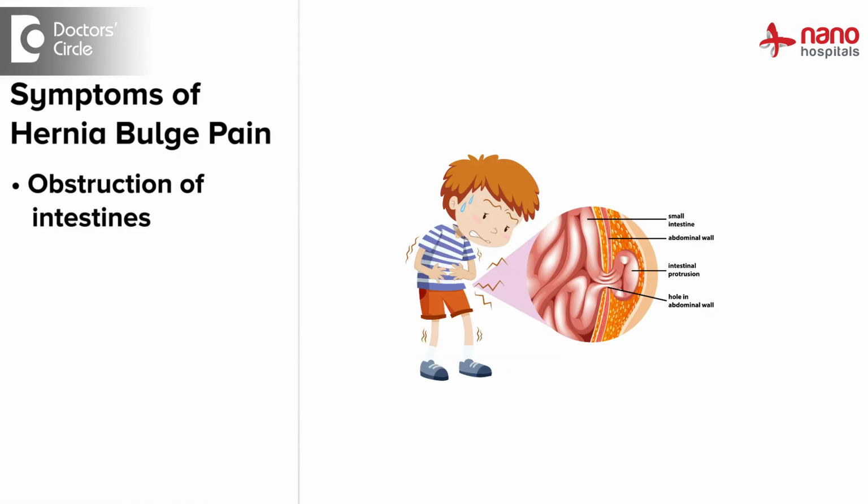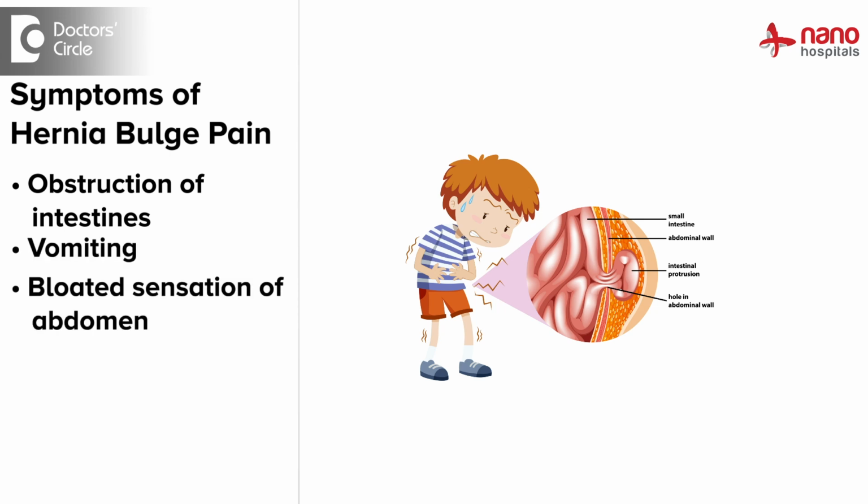In addition to this bulge, some patients can also experience pain, and in the later stages it can complicate to cause obstruction of the intestines. That is when the patient will start having vomiting and a bloated sensation of the abdomen.